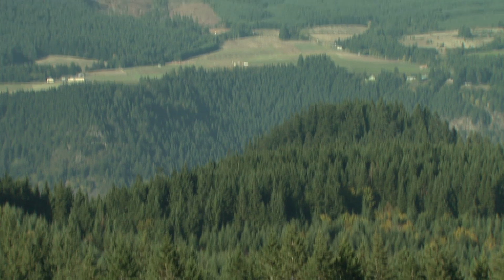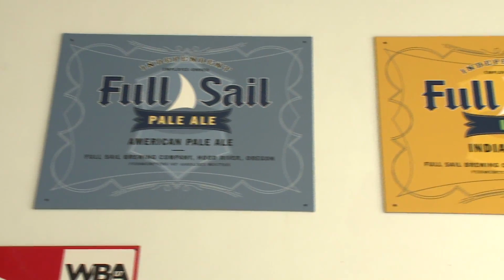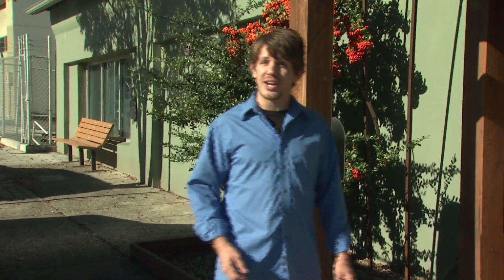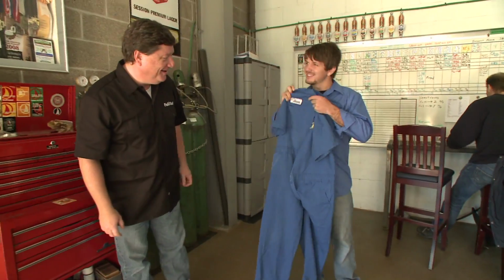After conquering the trails at Post Canyon, we headed down the mountain to Hood River to get a tour and a taste of one of the area's best attractions. What says Hood River culture more than Full Sail Brewery? This place has been around for over 23 years and makes very delicious beer. So I'm gonna go inside and have a little chit chat with the brewmaster. I get to be Jason.